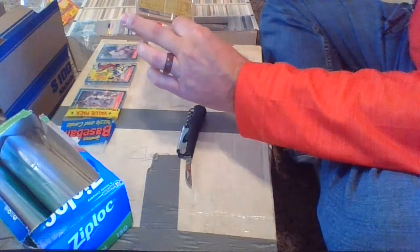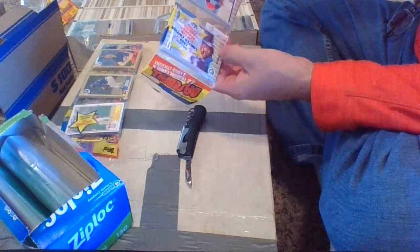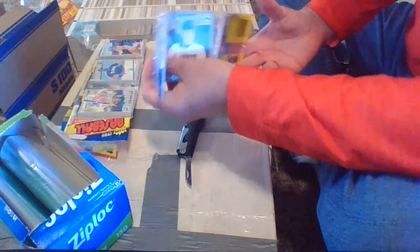And then here we go. You know what? We just may do this. Gary Sheffield, rookie on the front. Mark McLemore. Jose De Jesus, 1989 Fleer rack pack. Chance for a Ken Griffey Jr. rookie in there, or Randy Johnson. Here's another one. This one has Ricky Henderson, Matt Williams, and Mark Salazar on the front. So that's probably why I saved that. It's a Ricky. Oh, my goodness.